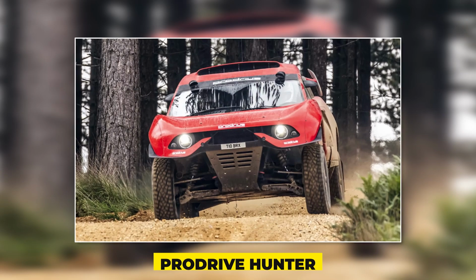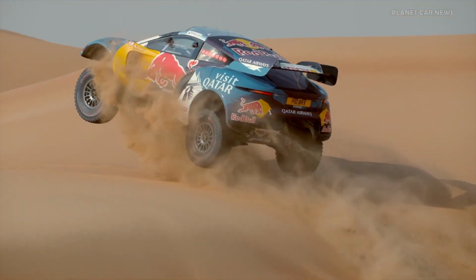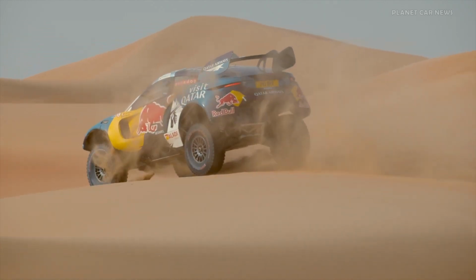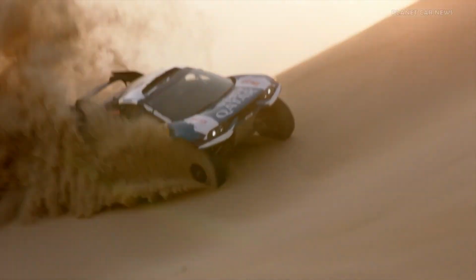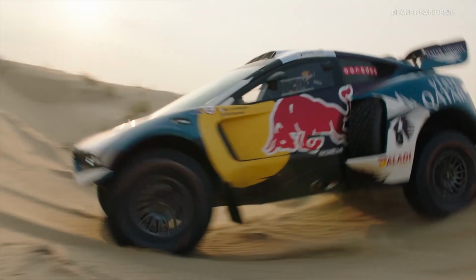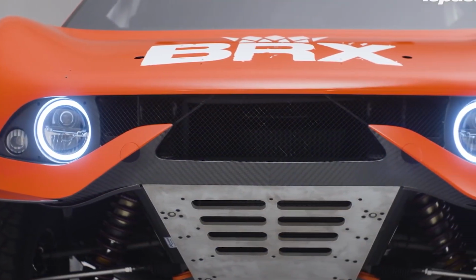Number 3. Prodrive Hunter. Meet the Prodrive Hunter. It's made to tackle tough international rally raid events, and it's like the missing piece for a super successful name in global motorsports. This machine has a rich history of winning in world rallies, touring cars, Le Mans, and even F1 under David Richards' management of the BAR Grand Prix team.